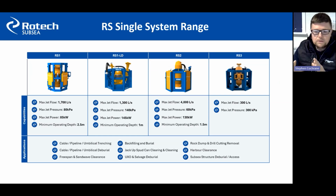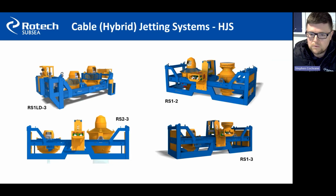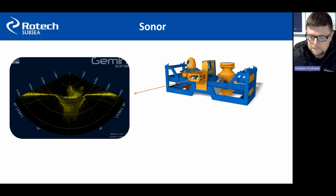I'm not going to go into too much detail today on the specific tools. We've over 17 different configurations. Depending on the scope of work and the soils, we will provide you the correct tooling. This gives you an overview of different systems quickly to show you that we are not just offering one tool, one solution for the campaign. We'll pick the right dedicated tooling for the scope of work, whether it be hybrids, singles, twins, etc.